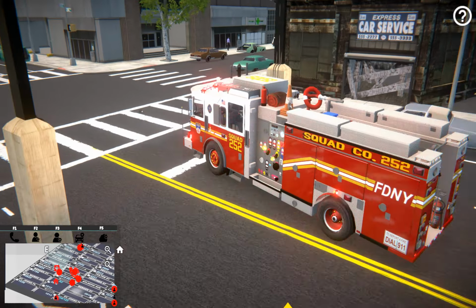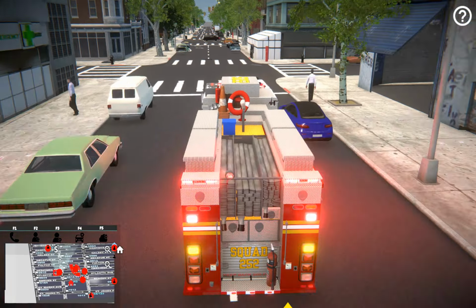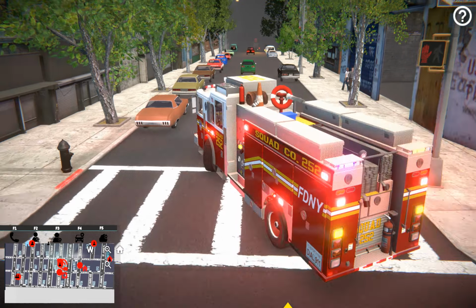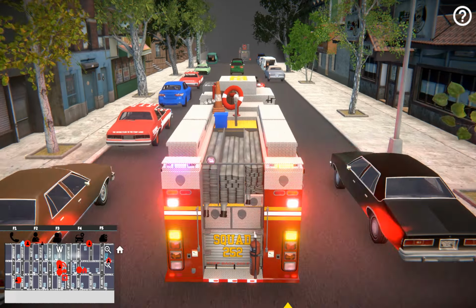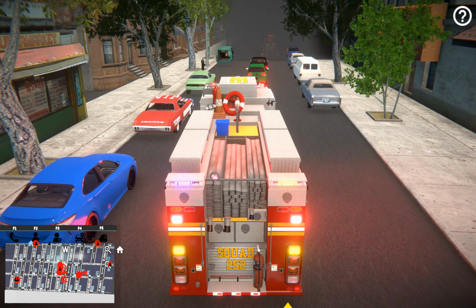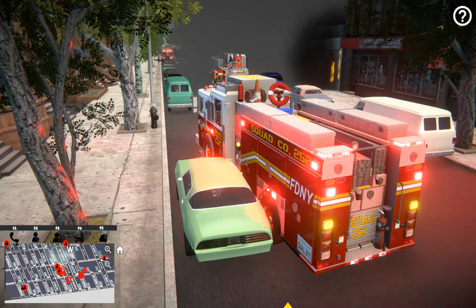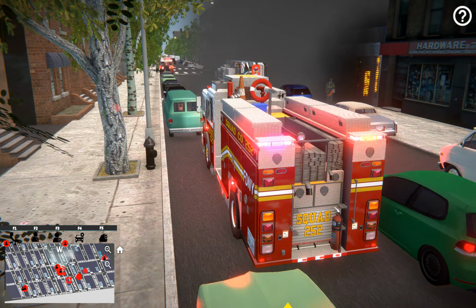Smoke coming from a commercial store. Keep the box rolling. Copy, 123. Got heavy smoke from a commercial. All units can continue responding. 234 is grabbing a hydrant at this time. Cutting the locks, so I'm getting a line in there.